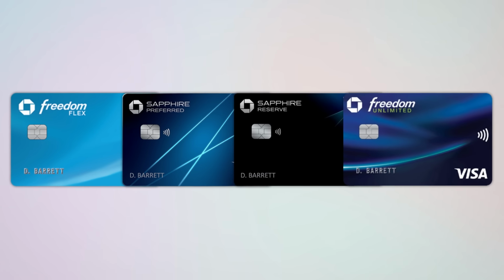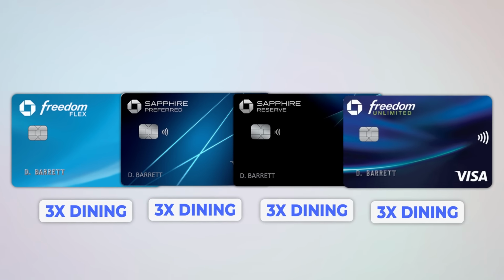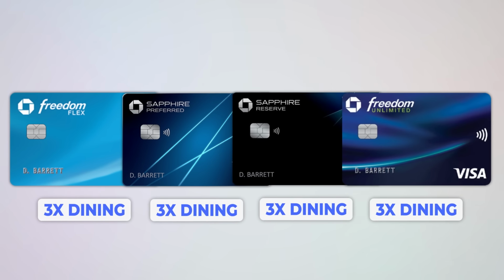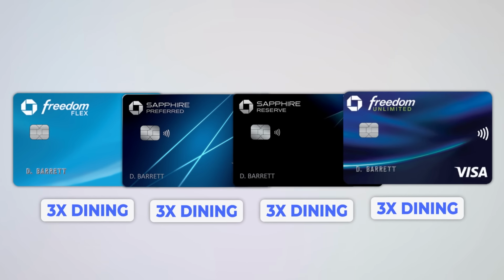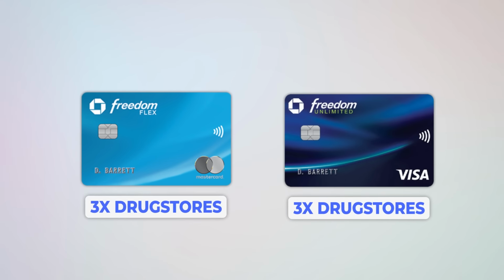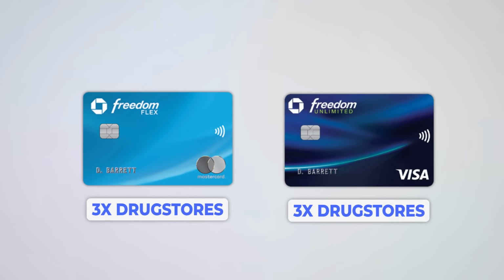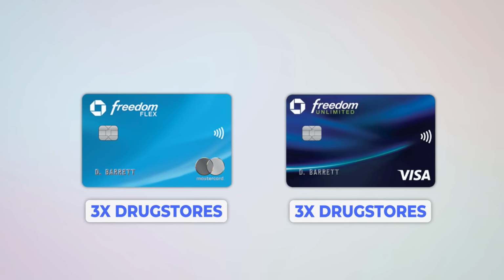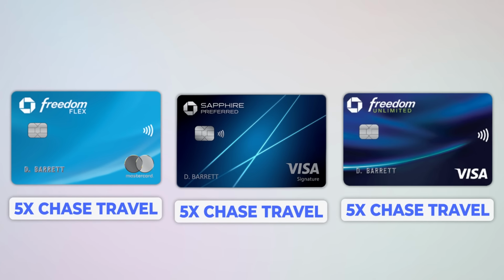So one thing that I never really understood is why all the cards within the Chase Trifecta earn 3x on dining, because obviously 3x on dining is good, but we definitely do not need it on every card in the setup because that's a lot of unnecessary overlap. The Freedom Flex and the Freedom Unlimited also both earn 3x at drugstores, which is another overlap and also sort of a category that's not even that important to begin with.